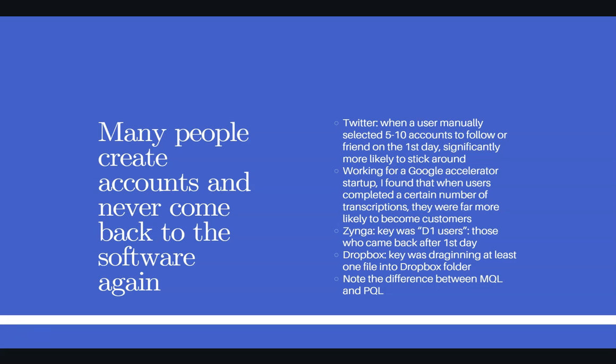The key here is to figure out what the key things are that we need to get them to do after they create an account, sign up, or log in. Twitter: it's when a user manually selects 5 to 10 accounts to follow or friend on the first day. That's when they're significantly more likely to stick around. When I was working for a Google Accelerator startup, I found that when users completed a certain number of transcriptions, I don't remember what it was, I think around 11, they were far more likely to become customers because that's when they saw the value of the product. There was a significant drop off at that point in a good way.